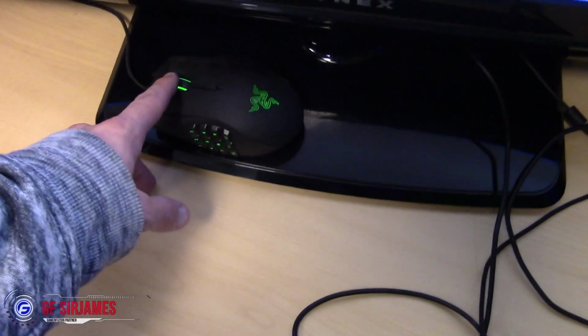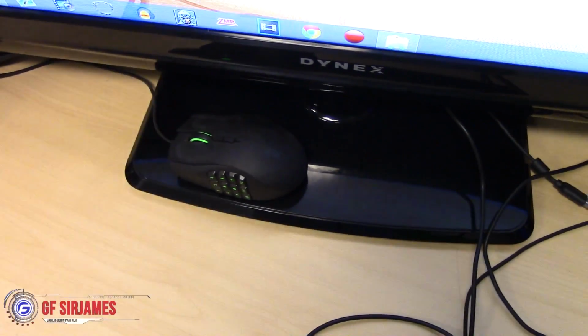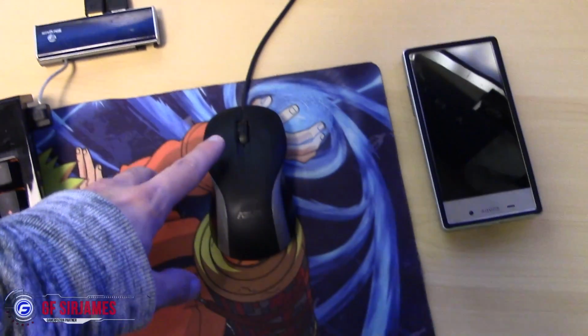The reason why for the two mice is because my mouse wheel is kind of a bit jacked up. It's very, very sensitive to where it jags down the screen. I don't know how to fix it. So for now, when I'm web browsing and stuff like that, editing videos, I use this.